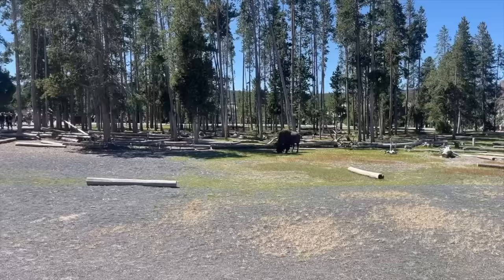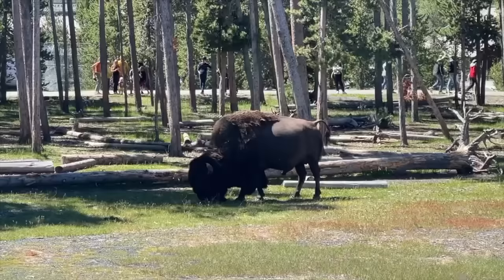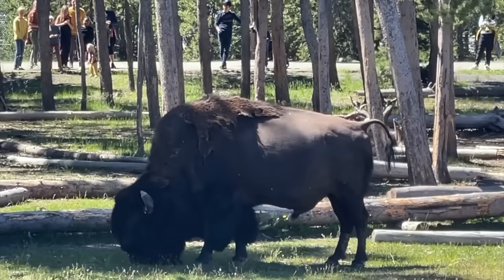Okay, so this is a real treat for you guys. We're just watching here at Old Faithful, and of course there's a male bison in the center of it all, just enjoying his feed. But evidently when the tail is sort of up like this, the ranger said he's not very happy. So that's a sign that he's not really happy.